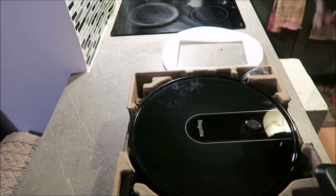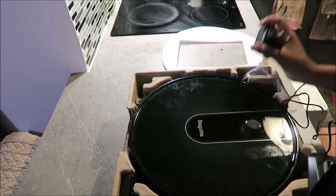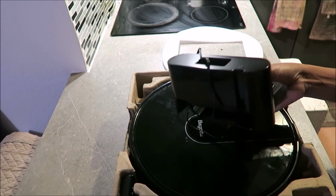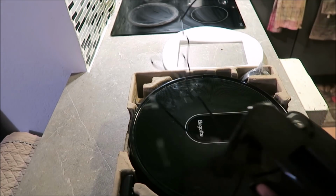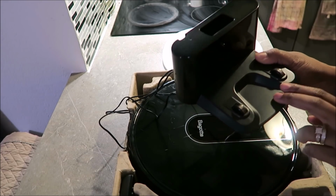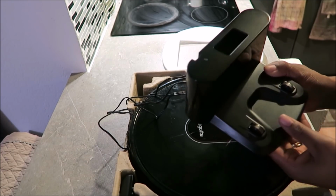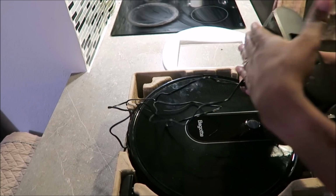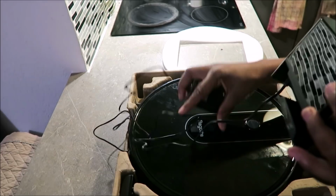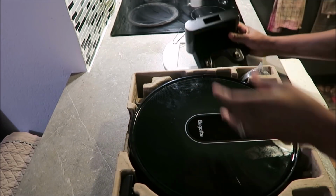I already went ahead and charged this vacuum, but I wanted to show you guys the packaging. So I'm just roughly showing you right now what it looks like. This is the charging holder. This right here is a charging holder for the vacuum. This is what you put the vacuum on to charge. You push this against the wall and you plug this into the wall so that the vacuum can charge before you go ahead and use it.